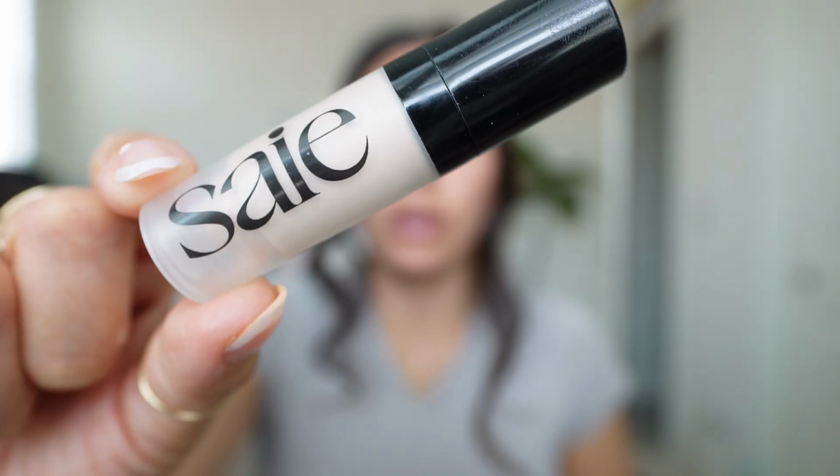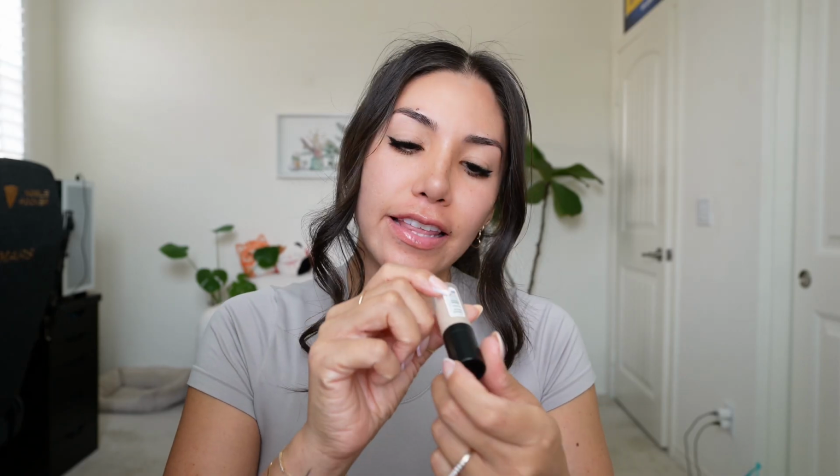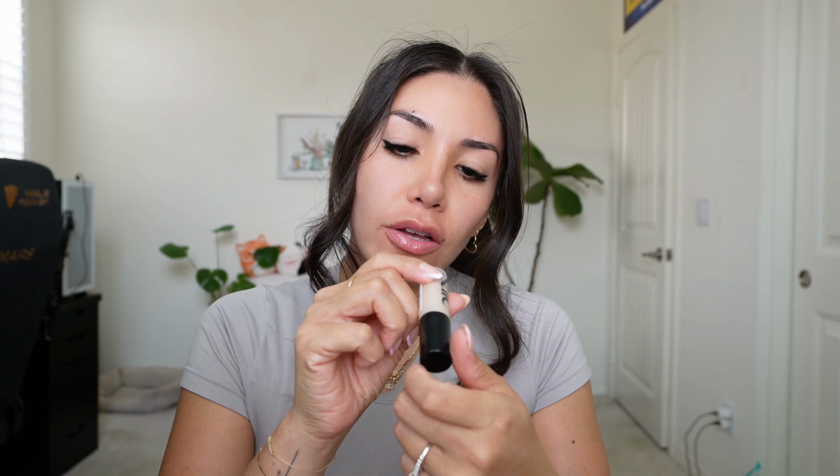We're moving on. My next mini is from Saie. This is their Glowy Super Gel in the shade Star Glow. It is so raved about online, so I've been dying to try this. I got so excited when I got one of their minis. I don't really know what it's supposed to do though. Everyone says that it gives you an underglow. I feel like it's like bronzy drops, but instead of giving you some bronze, it just gives you more of an underglow highlight.